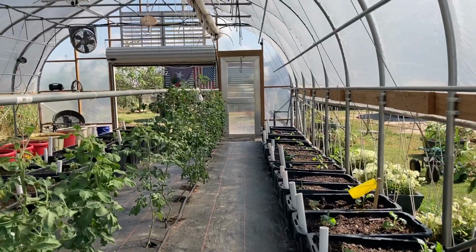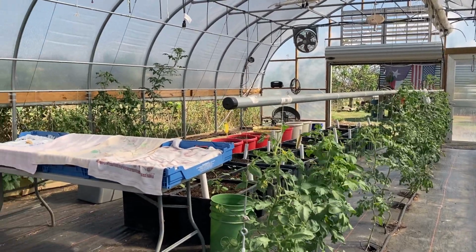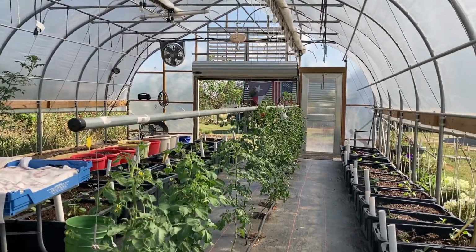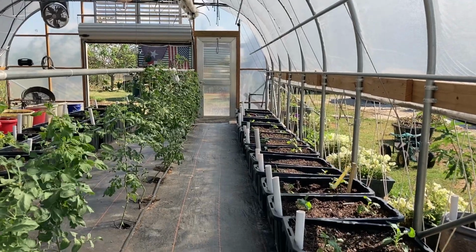The high tunnel is looking really good, and it is starting to fill in, guys, and fill up. It didn't take long. Very excited to see what we do this fall season with all of these things that we are popping in the ground. Let's go check out my seeds.